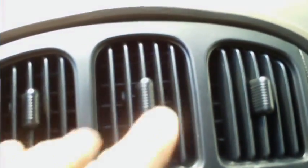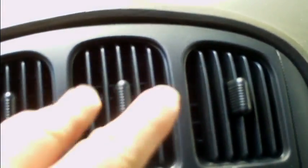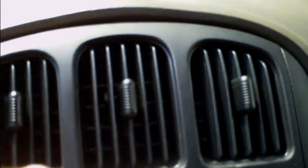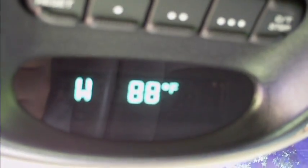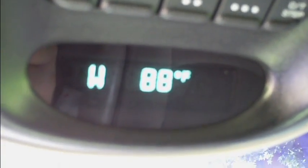I tell you what though, it blows real cold. It's blowing ice cold, and that's good, real good. Oh, look at that. Since I've been talking, it went up 2 degrees, went up to 88 degrees. See that? So it's like ridiculous. Let's open the hood on this crate.